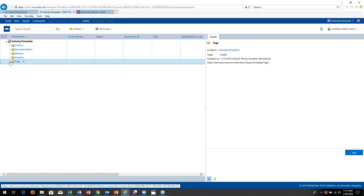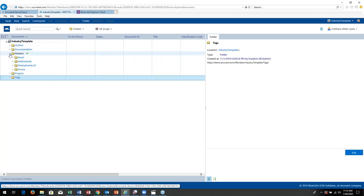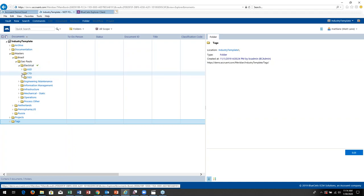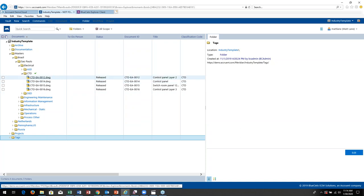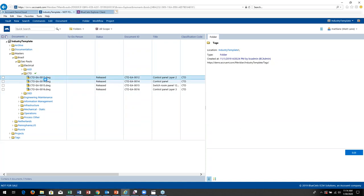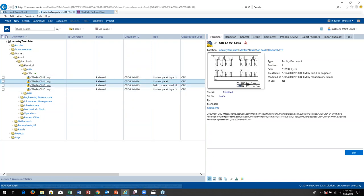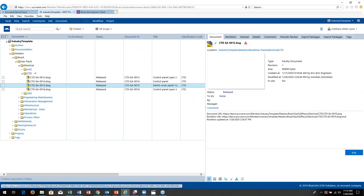And of course, if somebody wants to come in and find a document, either in the Power Web, or you can do a very similar thing in the Explorer, if you're just a search view print user, you can, of course, browse the hierarchy. So I can go in looking for a master document. I know it's for our Brazil, Sao Paulo, and it's an electrical drawing, and it's a CTD, and I can see my different documents here, and I can click through them, get a preview of each one of them.